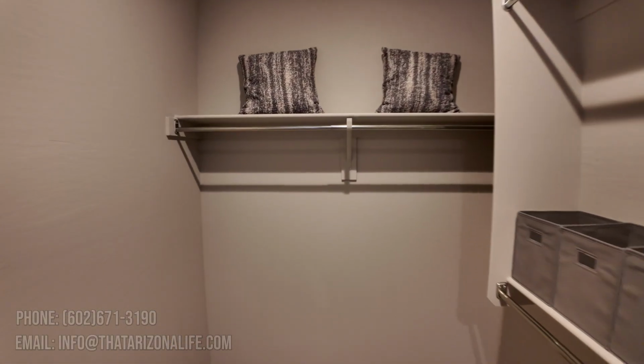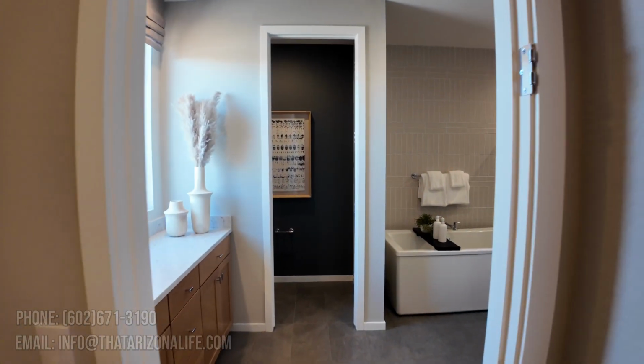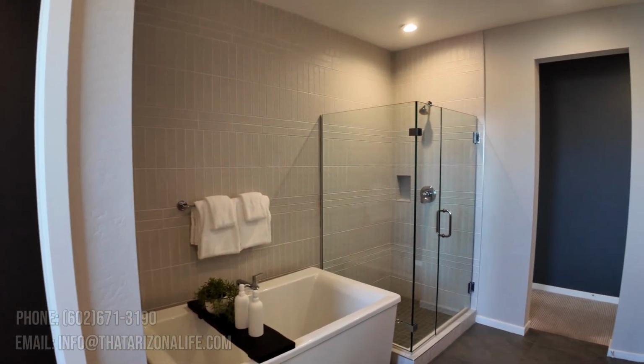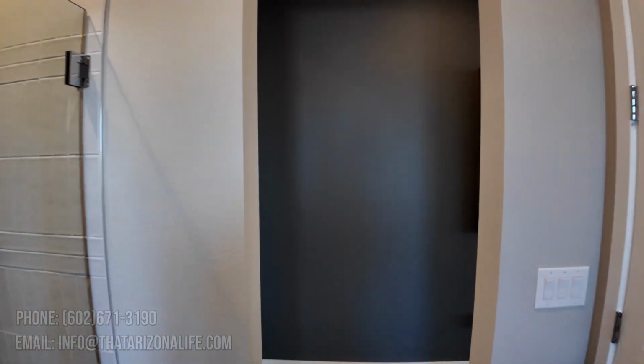I always love a little bit of windows in the closet, but this one is nice. It's deep, which is good. And so you got a little bit of the bathtub over here, and then yeah, you do have the separate vanities. And here too, I think you can also have the option to remove the bathtub and just have a full-blown walk-in shower. Yeah, lots of options for sure.